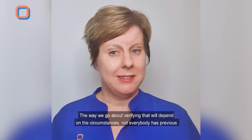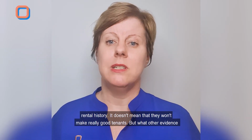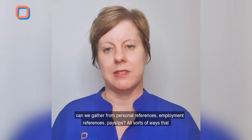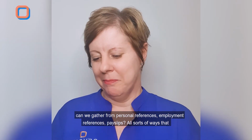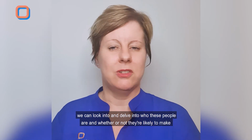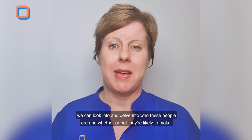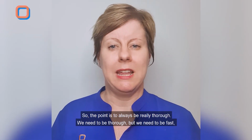Not everybody has previous rental history. Doesn't mean that they won't make really good tenants, but what other evidence can we gather from personal references, employment references, payslips, all sorts of ways that we can look into and delve into who these people are and whether or not they're likely to make good tenants. So the point is to always be really thorough.